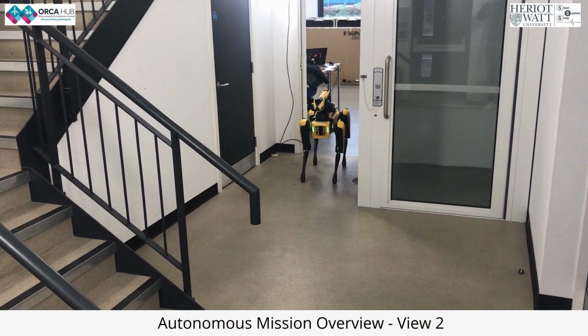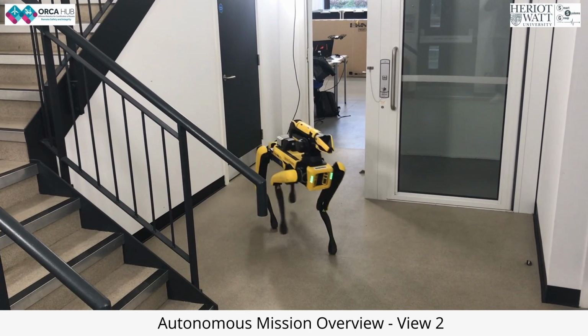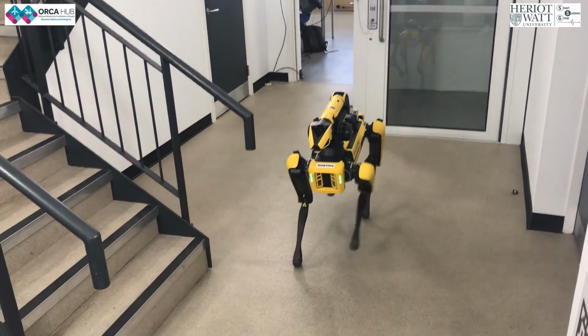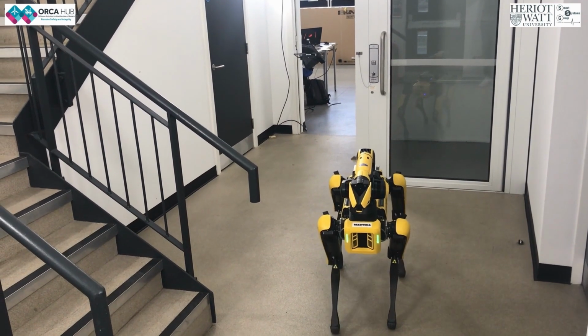In the next room, there is a security camera which is used to confirm that the room is all clear before the autonomous mission is started. This allows for cross-referencing with the in-situ camera.